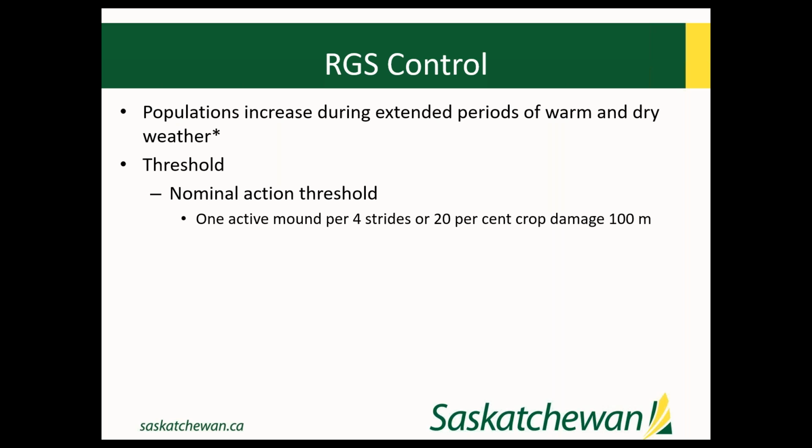So there is a nominal threshold. It's an action threshold, and this is where you need to act. I think it's appropriately called an action threshold. Sometimes action thresholds are called the economic threshold, and sometimes that's confused with the economic injury level. The economic injury level is the population level where your cost of control equals your damage. You want to avoid that.